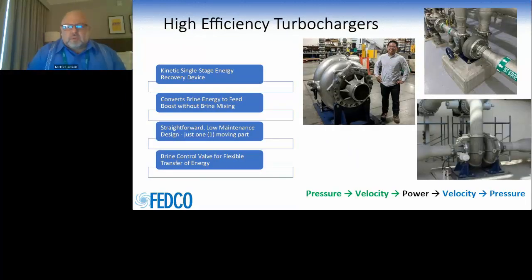So what is a turbocharger? A turbocharger is a kinetic single-stage energy recovery device. It converts brine energy to feed boost without brine mixing, with a straightforward low-maintenance design. One moving part, a rotor, with a brine control valve for flexible transfer of energy. In short, a turbocharger converts pressure to velocity, velocity to power, power to velocity, and velocity to pressure.